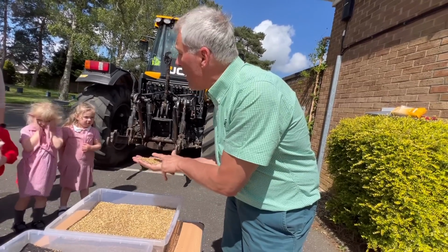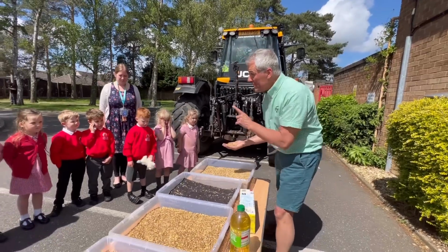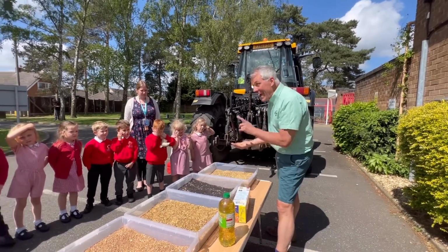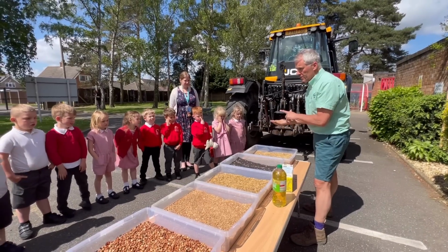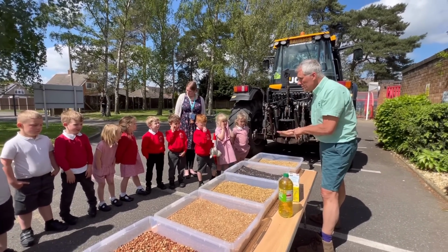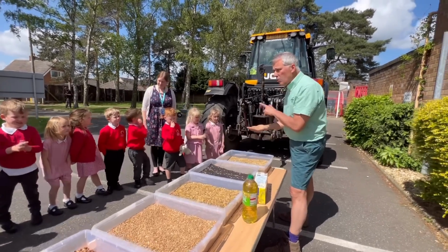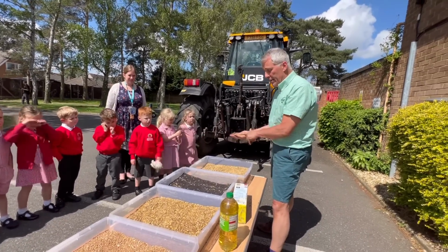Any idea what barley also makes? This is something cereal. Yes, but it's a drink. Something your dad would like. Beer. Yes, beer. Well done. And one other drink made in Scotland. Whiskey. So have you heard of whiskey? Yes? So barley will make whiskey, as well as some cereals and beer.